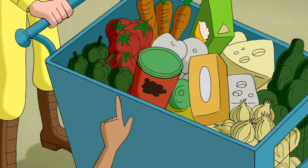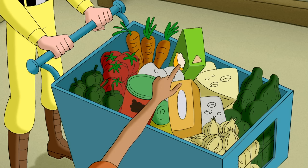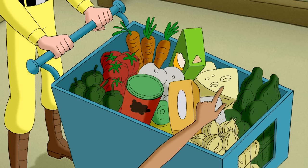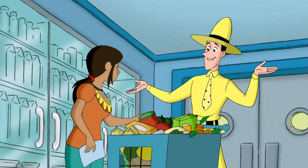Avocados, habanero chiles, onions, eggs, sugar, frijoles negros, queso, tomatoes. We're done. Oh. Hot diggity! Plenty of time to spare.